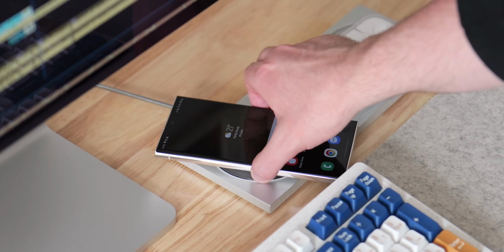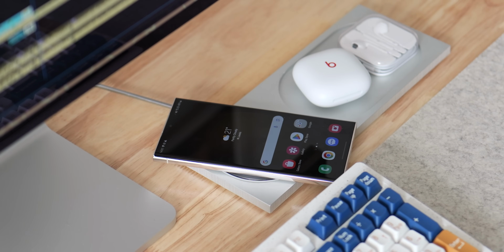Wireless charging is also capped at a slower, lower 15 watt speed, which is a little annoying, but more suited to slower style trickle charging anyway, so it's not that much of a complaint, all things considered.